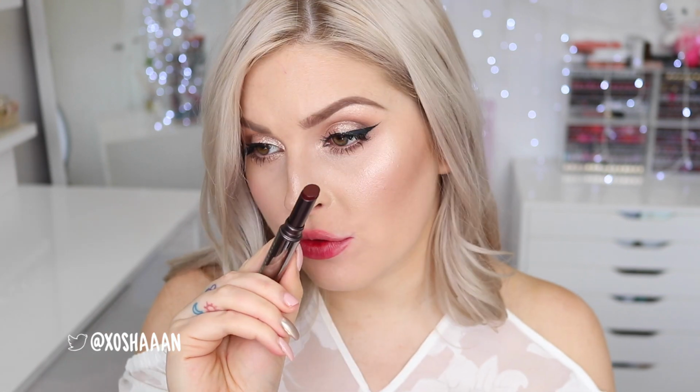Next is the last kind of reddish looking one. It's called Risque. It's really, really dark, like a berry color. Anyway, that is what Risque looks like. It's matte once again. I definitely like the previous one better, but it's still really pretty. This one's a little bit more red while still being dark. Once again, it's Risque.